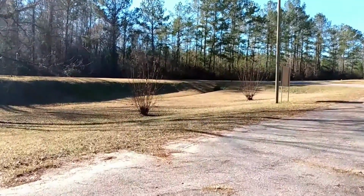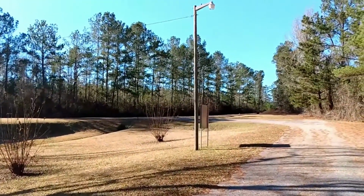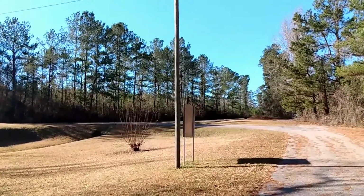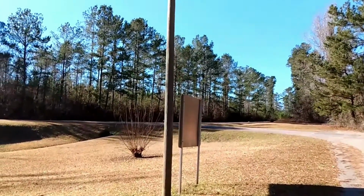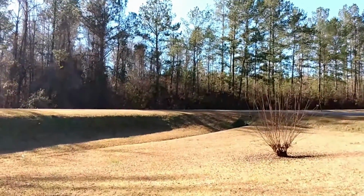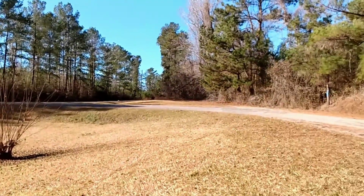We're about 15 miles south of Thomaston, Georgia, where this is located, right off of Highway 19, about, I think it's about 1.8 miles off of 19. And I thought I had trouble turning around, but I think I'll be okay. Here's the sign.